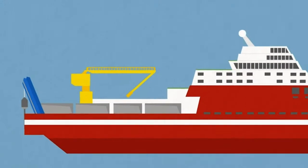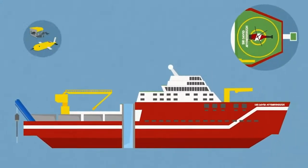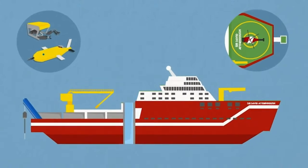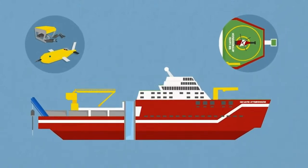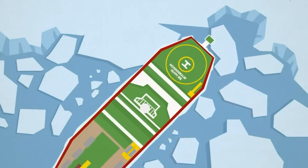Specialist facilities on board include a giant piston corer, moon pool, helideck, autonomous instruments and robotic technologies. So what we've got is a vessel that can take lots of people, can deploy instruments from various different points in different ways, can go into the ice, can take the moon pool that enables us to put equipment into the water even when we've got ice all surrounding the vessel.